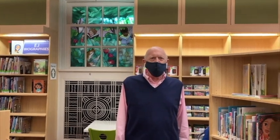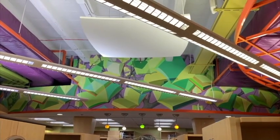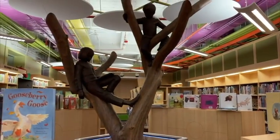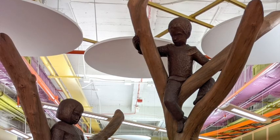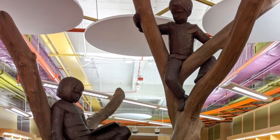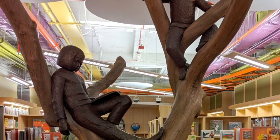The mural above the children's desk is again by Thomas Melvin and shows books at the top of trees. And now we have a tree over here that's maybe a motif that he was picking up. This is a tree from the 1960s with two figures in it. This is Sylvia Shaw Judson Haskins. She was born, I think, in 1897, died in 1978.